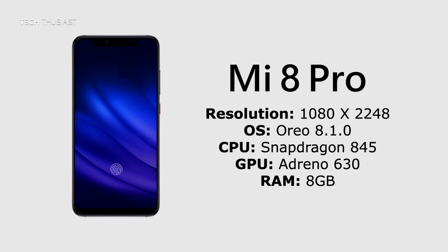Up first is the Xiaomi Mi 8 Pro. It has a 1080p AMOLED display. It's on Android 8.1 Oreo. It has the Snapdragon 845 CPU and the Adreno 630 GPU and 8GB of RAM.